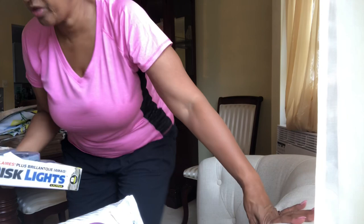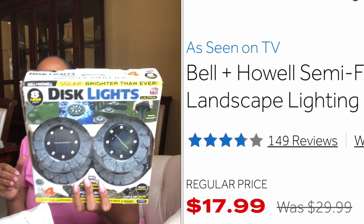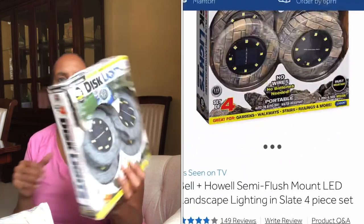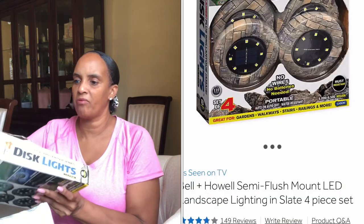But this is one trip to Bed Bath & Beyond. These are solar bright discs. Disc lights, there are 8 LED lights in each little panel, and they go in the ground like stakes. Yeah, so 4 of those, and perhaps this was packaging. I don't think it's ever been open. No, it has never been open.